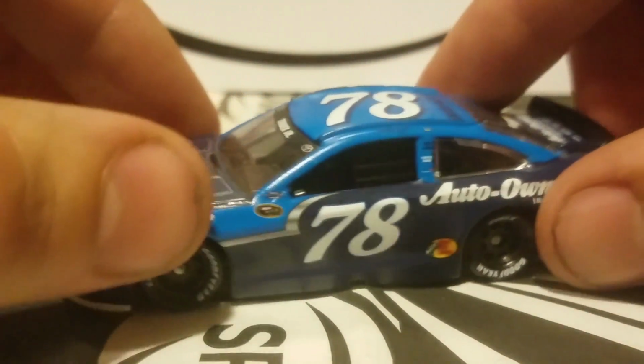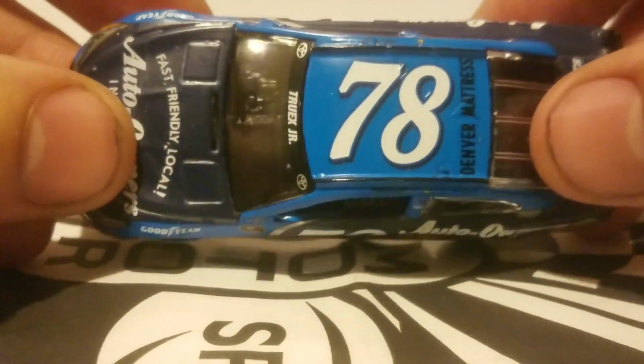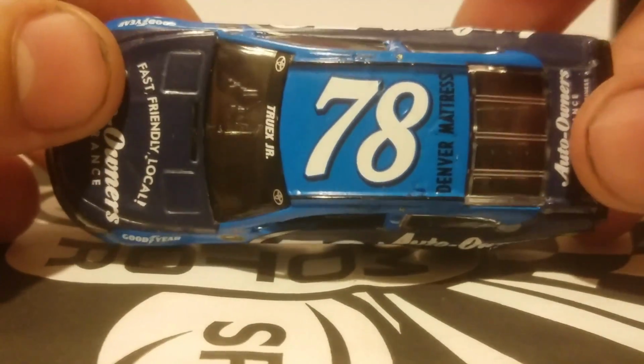Wow. Man. You know what? I'm just going to ignore these errors because I do like this paint scheme a lot. I love the teal on this car, guys. It's a lot brighter in person than the camera shows, but my god, this car really pops.